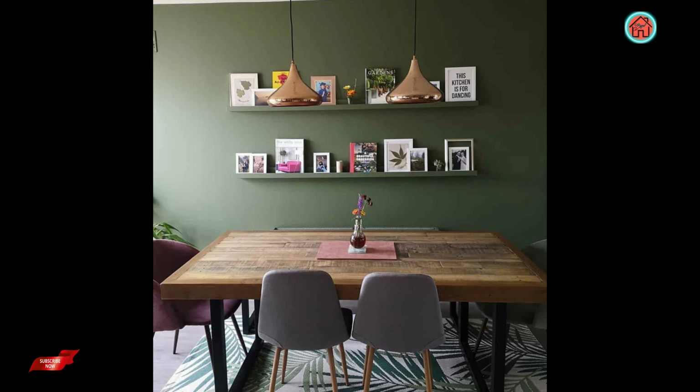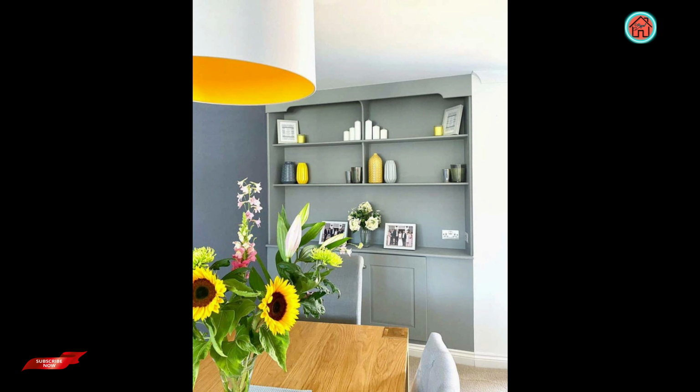If you're unsure where to start, these dining room wall decor ideas prove just how big an impact a few small details can make. Modern home design is one of the biggest trends out there. The term modern encompasses all kinds of aesthetics from the 20th century. But they all have a sleek, clean look in common.